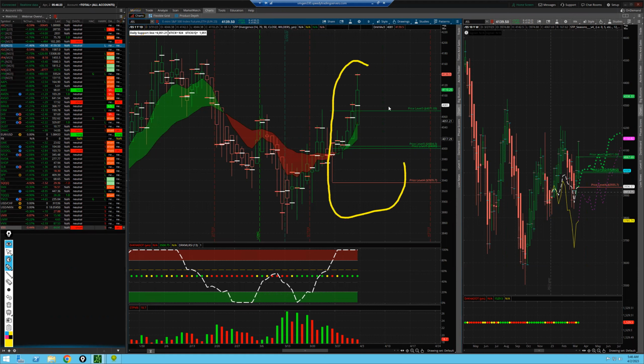So again, a very predictable move using seasonality, waiting for the trigger, and knowing that retailers were adding to their short positions. All right, it was the exact same thing here, folks, for the NASDAQ. Let me bring up the NQ.